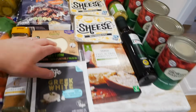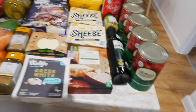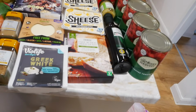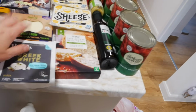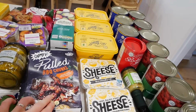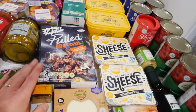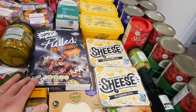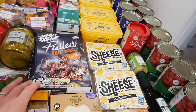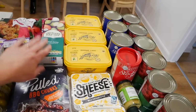I've gotten a lot of vegan cheese. We have a homeschool group where we do a lesson on a country and then we do a cooking lesson with it. We're doing pizzas on Wednesday, so I bought loads of different vegan cheeses to put on them. We got some barbecue pieces. We absolutely love these, but they're really expensive. Normally they're £3.50. They were on sale at £2.50, which I still feel is really expensive, but it's a nice little treat for us sometimes.